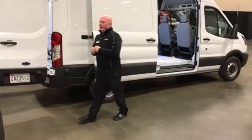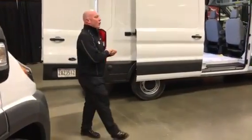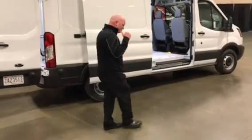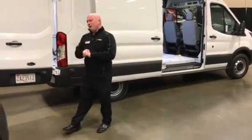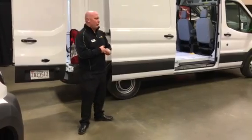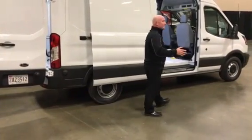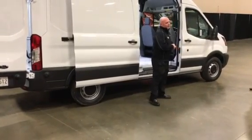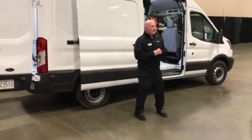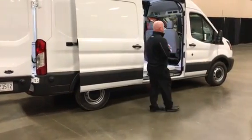Now, let's talk a little bit about what's under the hood. Best in class standard horsepower. So, in the Ram ProMaster, you got 280 horsepower and 260 pound-feet of torque. That is best in class. Now in the Ford, let's be realistic. We know they have other engine options. For $1,300 or thereabout, you can get in their EcoBoost engine. For about $4 grand, you can get into their diesel engine.